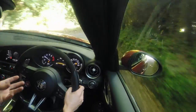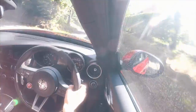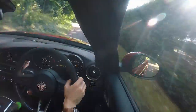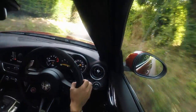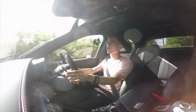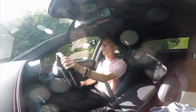The quality feel inside is not incredible. I mean, you don't feel like you're in an S-Class or anything, but it's definitely ample enough. You can definitely feel that they've stepped it up compared to, for example, the 4C I drove not that long ago, and we did a video on the 4C, and that did feel like there were a lot of plastics all over. This, for 65 grand, is really rather good in that department.